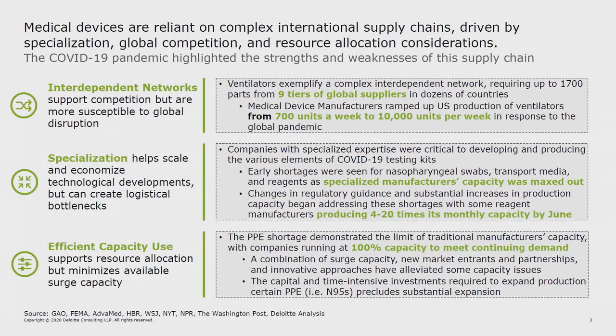So we saw this in the beginning, certainly in the diagnostic testing area, with specialized expertise required to develop some tests. So shortages of some of the critical supplies, swabs, transport media, reagents, with specialized manufacturing capacity maxed out. So of course, if you're missing one piece of the supply chain link, you don't have the full solution. And then, of course, again, collaborating with the regulatory agencies to address guidance needs helped deal with some of these shortages.